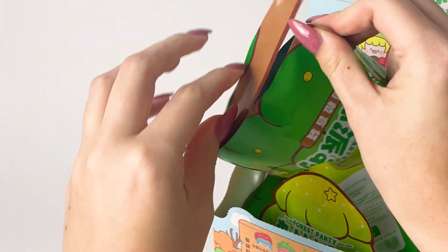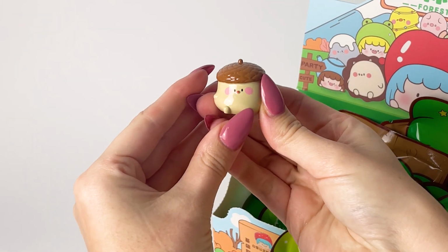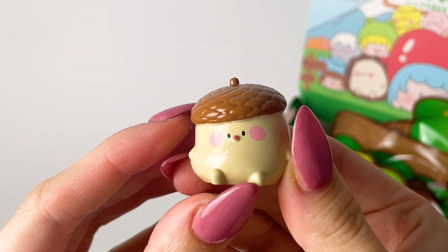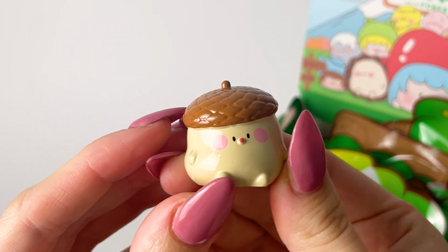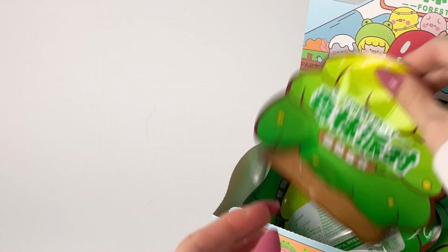Here's the first one. Let's go. Who do we get? Oh my goodness! Oh, look at this little guy. Is he an acorn? I'd call him an acorn. Look how cute that is. Okay, figure number one.